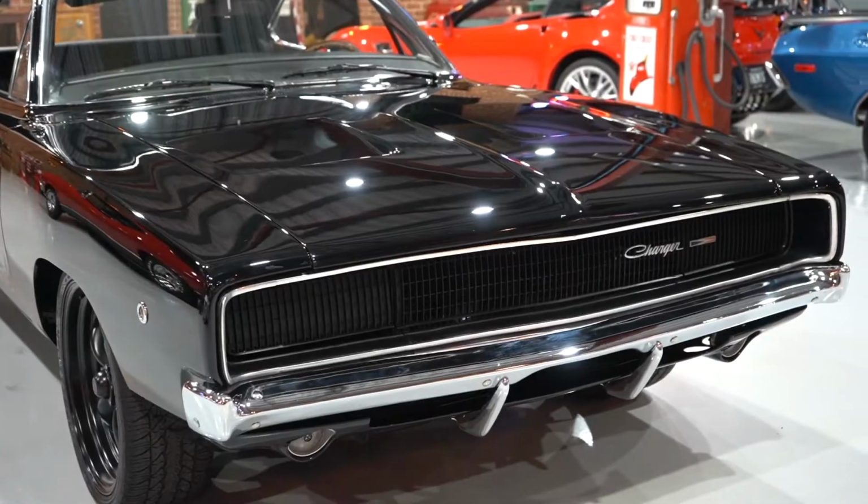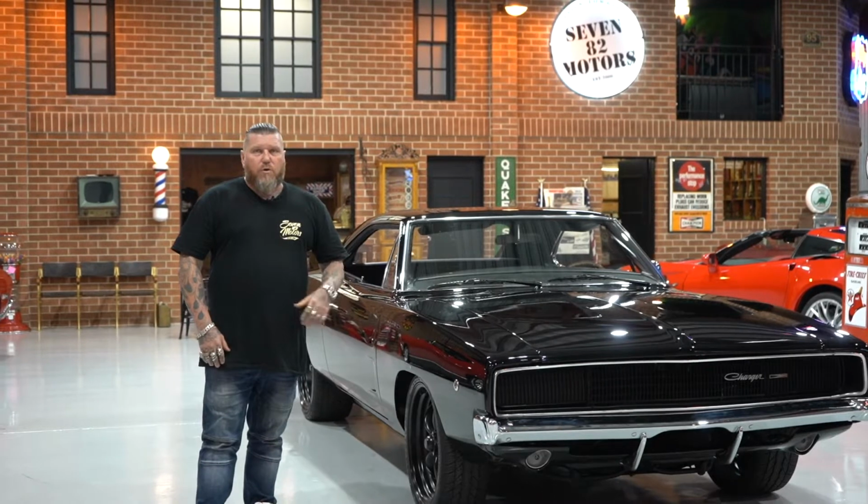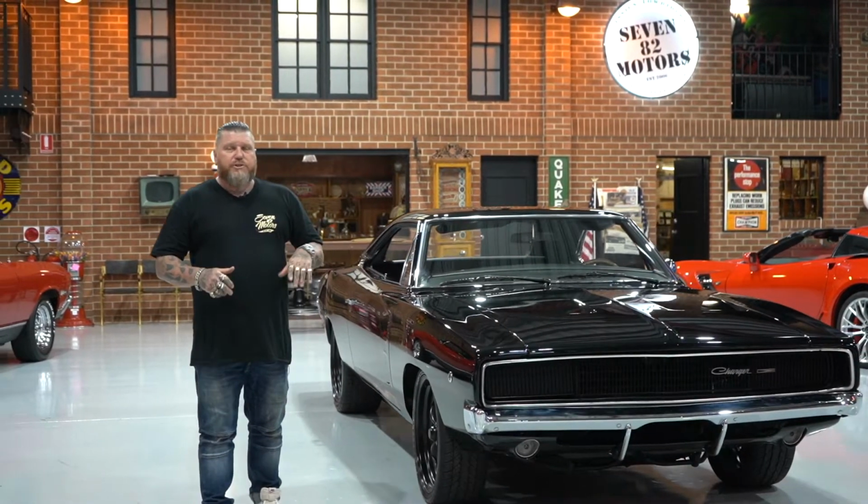Everybody is ringing us up wanting a black Charger. We very, very rarely get them. We've got one, it's on the floor. We're gonna do a startup, a bit of a walk around, show you through this car.